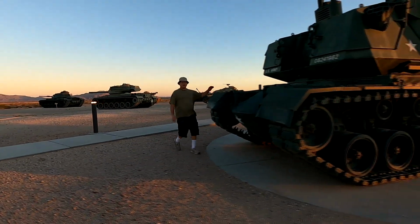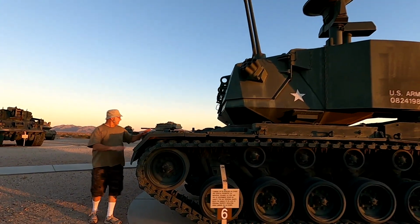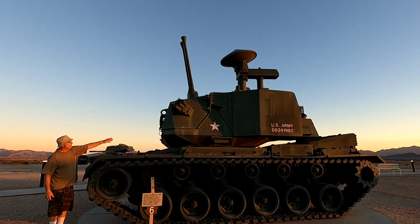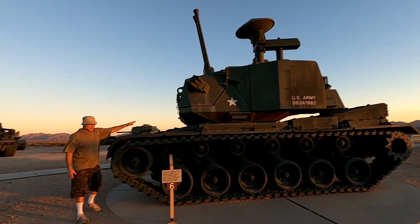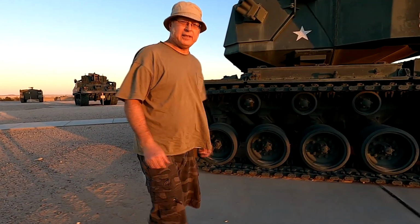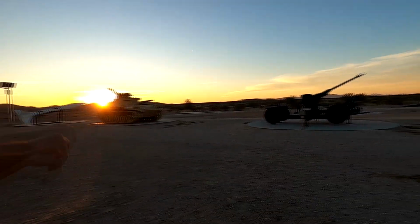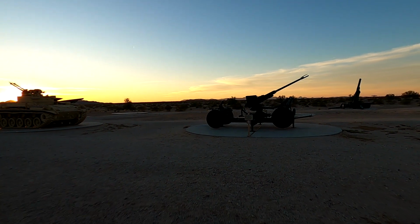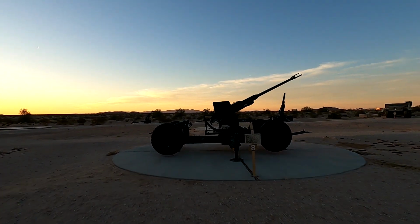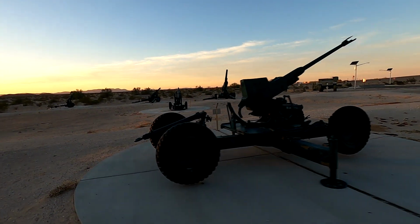All right, so this is a very unusual tank. I've never seen one like this, but it has the U.S. Patton bottom chassis, and then it's got this anti-aircraft turret. I've never seen anything like this. Interesting though. Here's what looks like a Bofors British gun. Looks like the British Bofors.